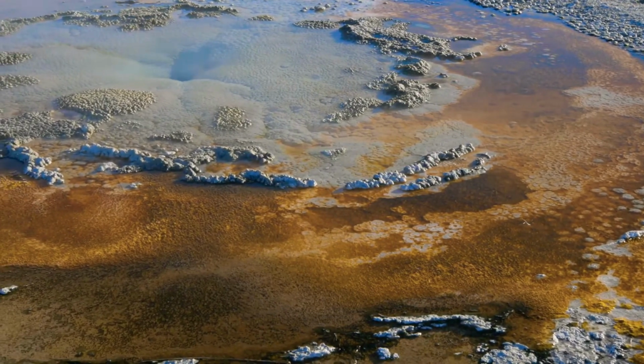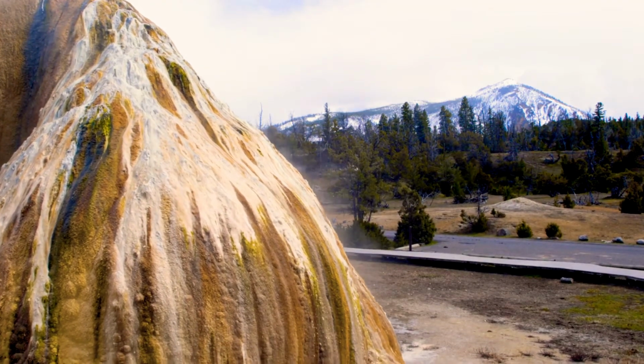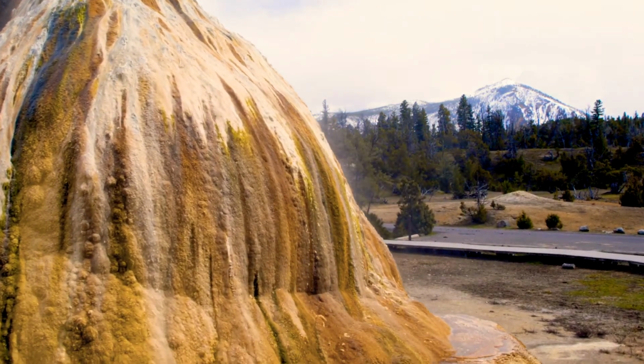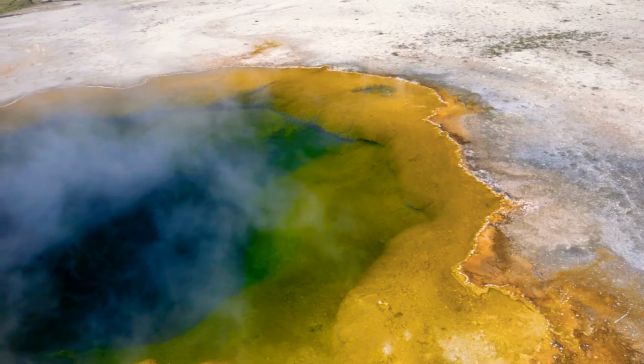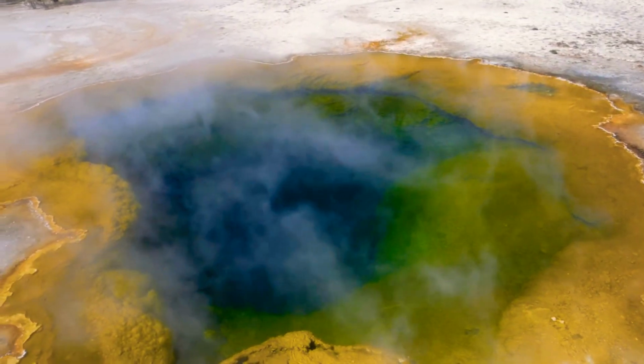As you're out exploring all these different environments, you'll see many different species of thermophiles. But how can you tell them apart? Along with water temperature and chemistry, it just so happens that all those beautiful colors you see are important clues.